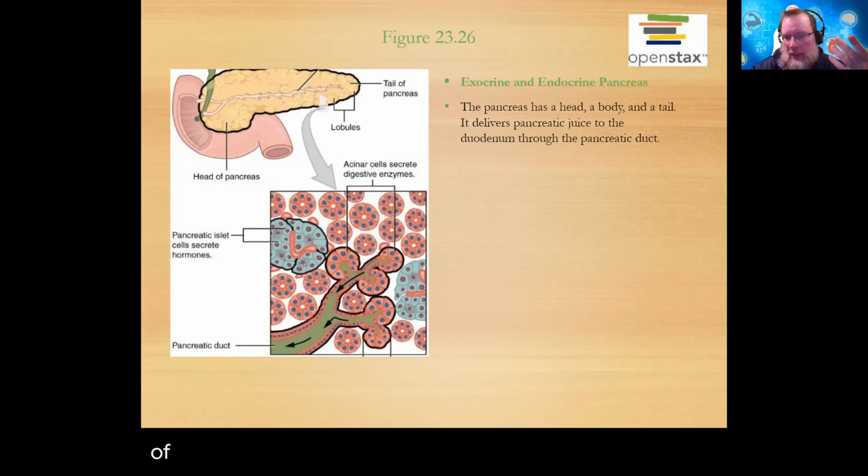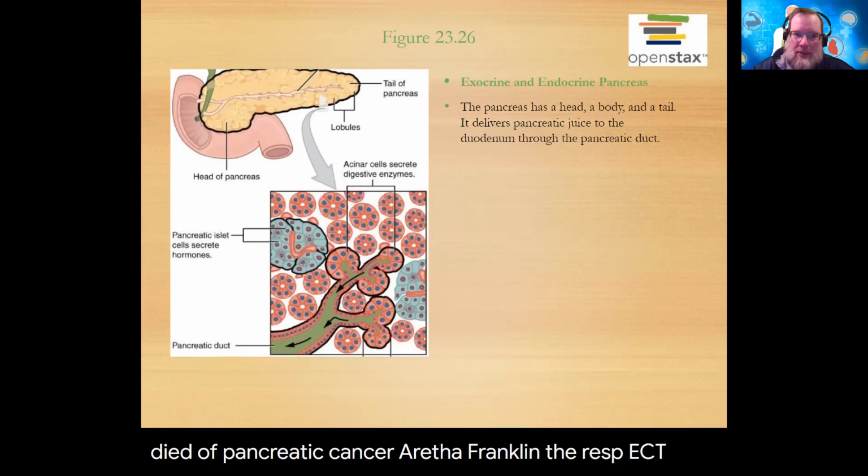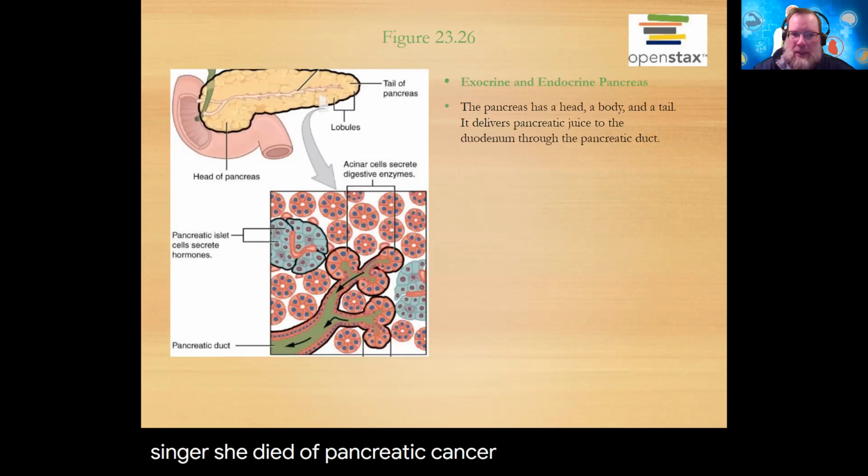We've seen more of it, pancreatic cancer, right? Alex Trebek, Jeopardy guy, just died of pancreatic cancer. Aretha Franklin, the RESPECT singer, she died of pancreatic cancer. I want to say the senator down in Alabama, I think he just died of pancreatic cancer. John Lynch. So anyway, more and more people, we're seeing more pancreatic cancer, and it's going to be the exocrine cells that seemingly are affected.